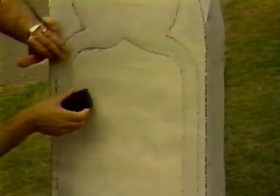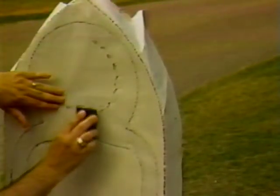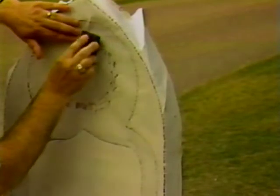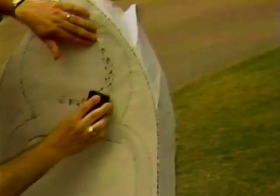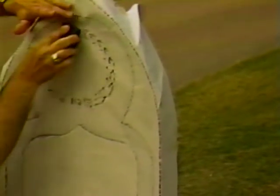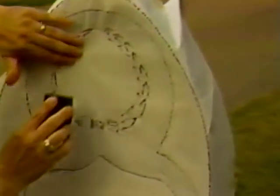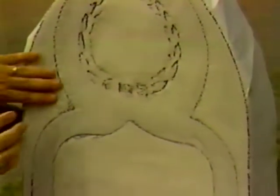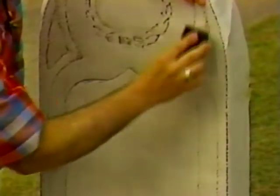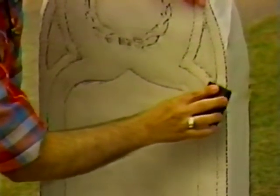But at least we'll give a representation of some of the different parts that are there. I just think the basic design of the stone is a very interesting one, fairly intricate. Now, I think I'll go over the outside outline here as much as possible first.